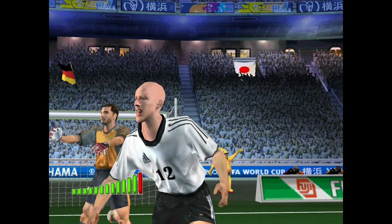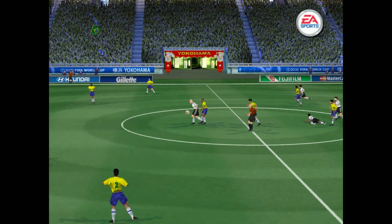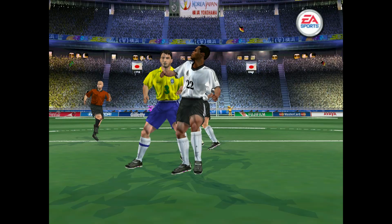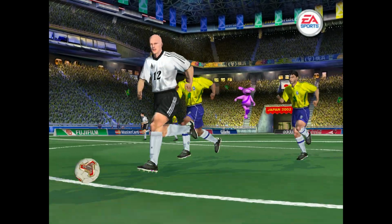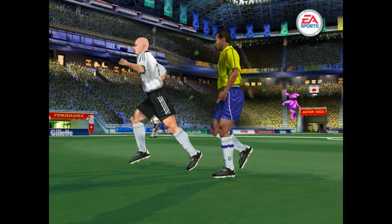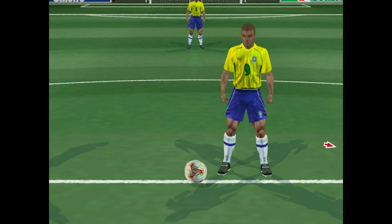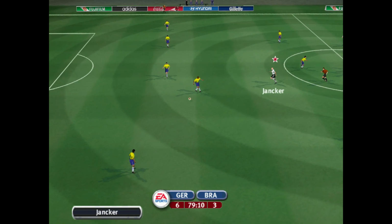Yet another goal. Wow, this guy's happy as a pig in mud. Another chance to see that here. I didn't think he fancied putting it to the right, so he stuck at keeper's left. I think he made the right decision. We're seeing more than our fair share of goals here.